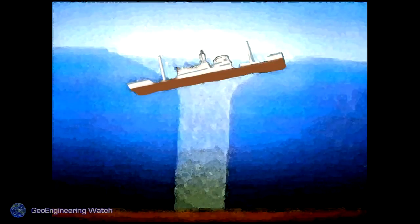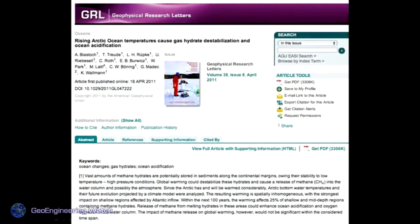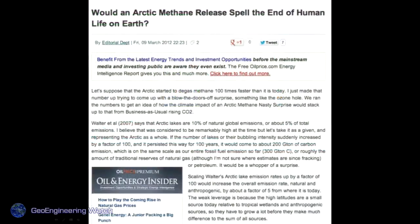But now the fields releasing, for example, in the East Siberian Shelf of the Arctic, are massive in size compared to what's been releasing. And I don't think they can hide this release much longer. And this hopefully will help expose the geoengineering programs. Methane bubbles could sink ships, as we've already discussed. Rising Arctic Ocean temperatures cause gas hydrate destabilization. Yet more documentation from the Geophysical Research Letters.